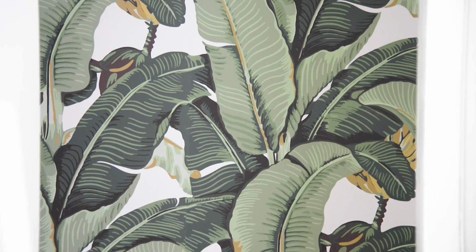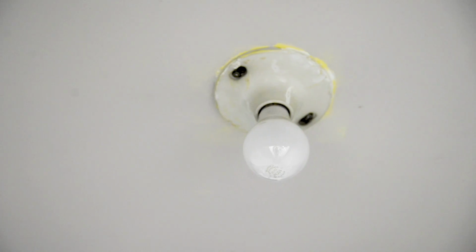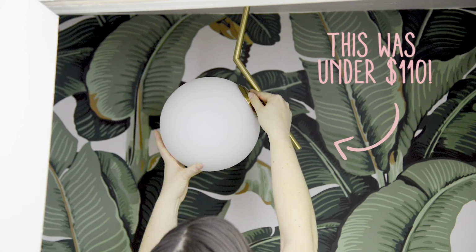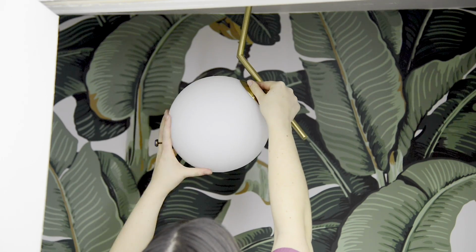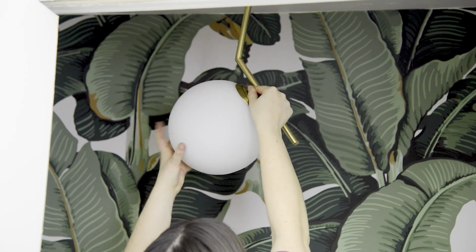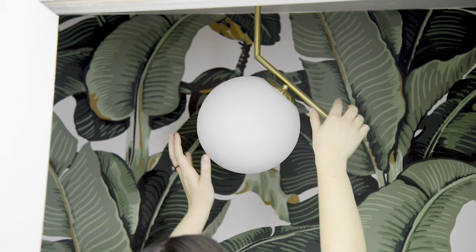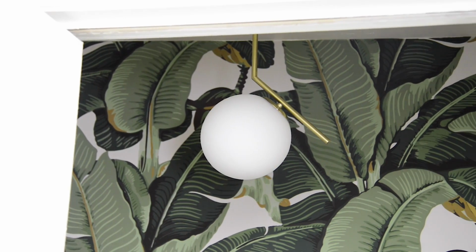So once I installed this wallpaper, now it was time to change out this light. There was just kind of a bulb hanging out at the top of the ceiling. I thought, let's do a beautiful decorative light. I actually want to do a full episode dedicated to decorative lighting because there are so many options out there for under like $150. I found this beautiful light on Amazon. It's linked down below, and it's just a total art piece that really transforms this small space.